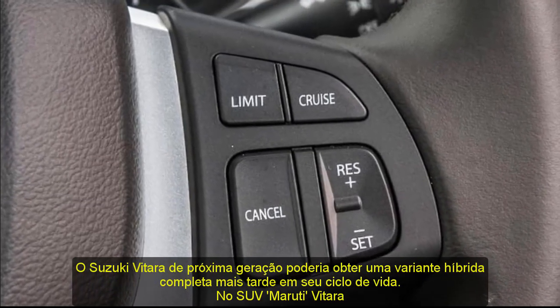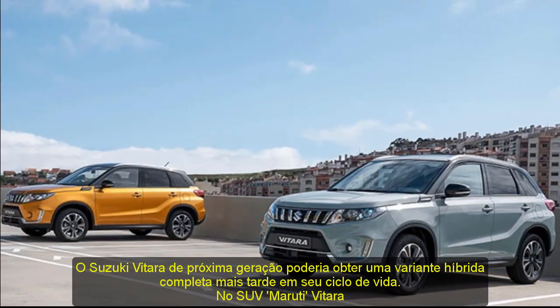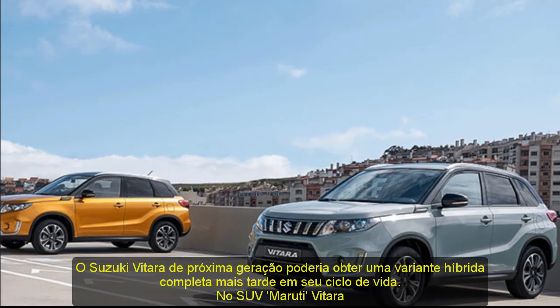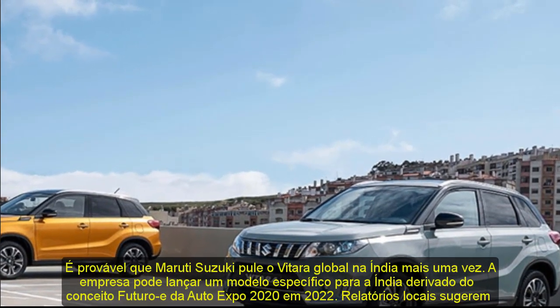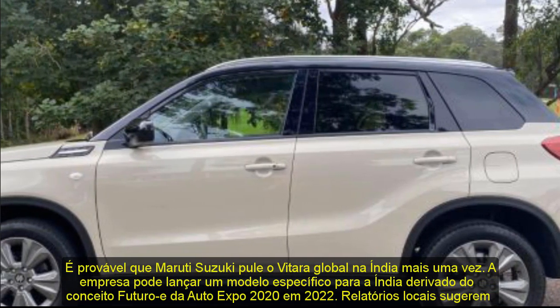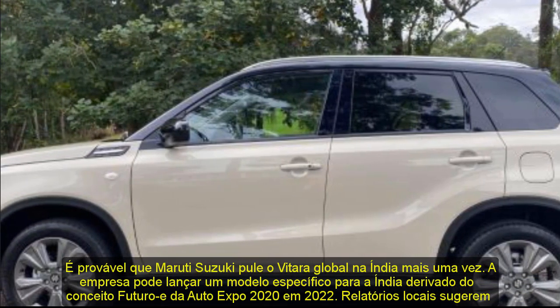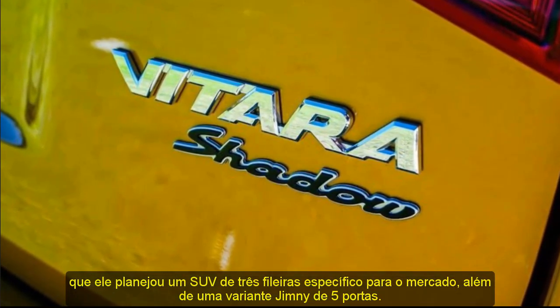On the Maruti Vitara SUV. Maruti Suzuki is likely to skip the global Vitara in India once again. The company may launch an India-specific model derived from the Futuro-e concept of Auto Expo 2020 in 2022 instead. Local reports suggest that it has planned a market-specific 3-row SUV, besides a 5-door Jimny variant.